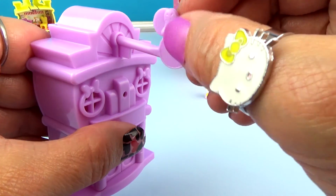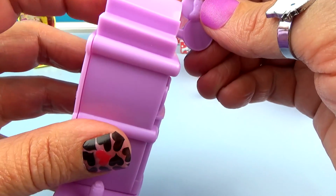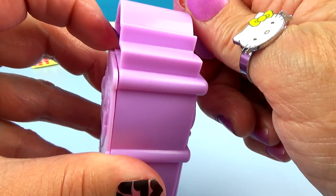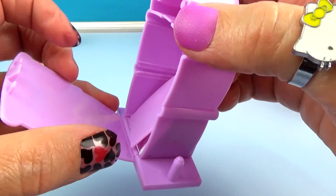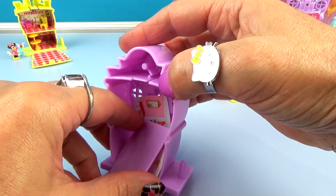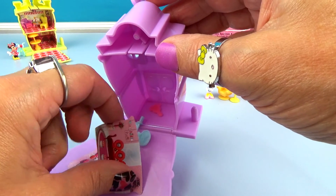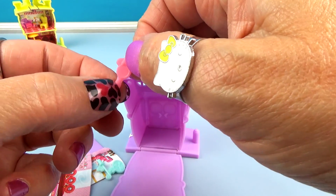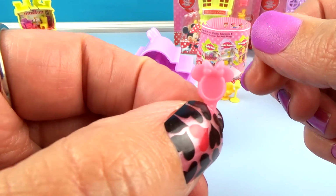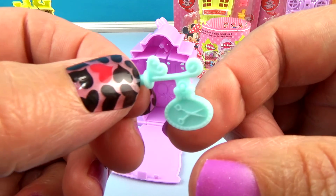Let's find out what two surprise accessories we have inside this one. A salon mirror and a salon clip-on.